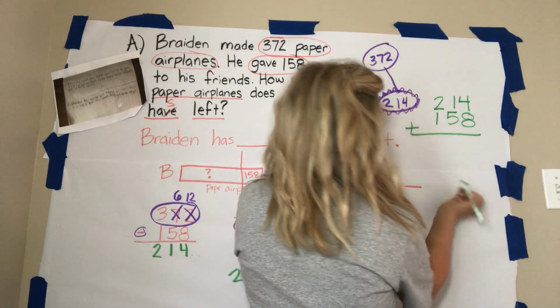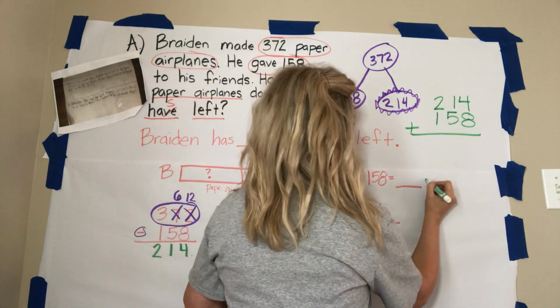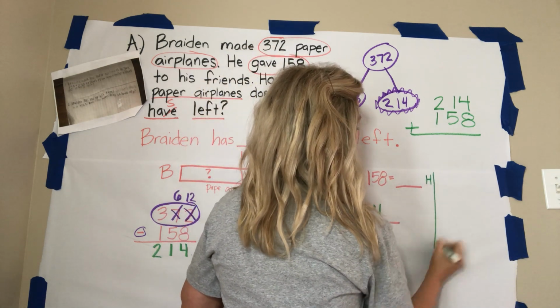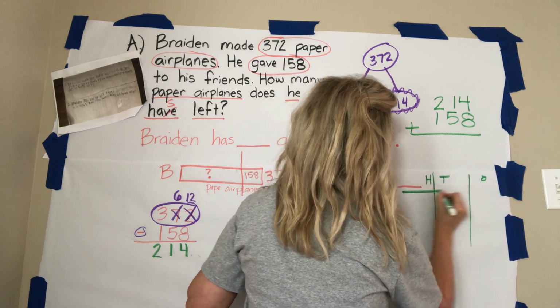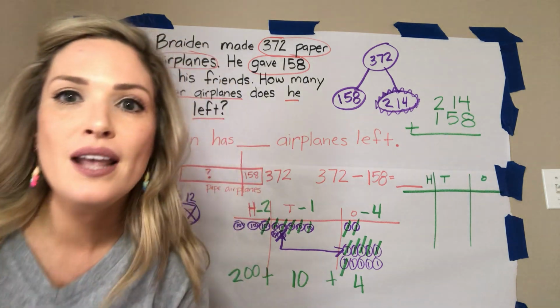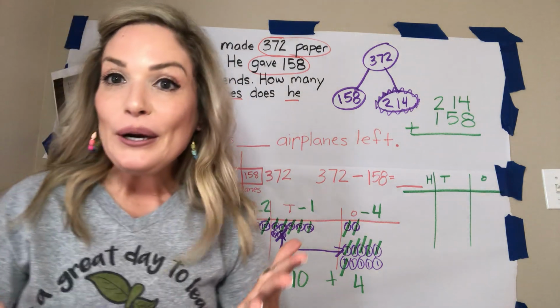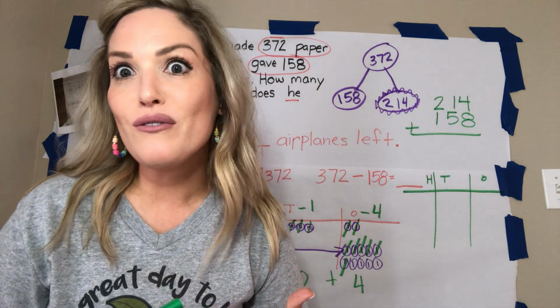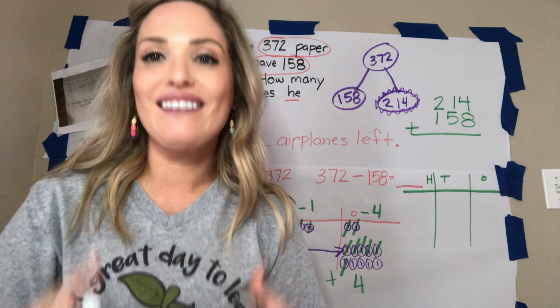Let me see, I'm running out of room. We'll do it here. H, T, need some space. I'm gonna have to do chips on this one. Okay, so my friends, remember, chips is another way you can model this. Remember, modeling is just how you represent a number.